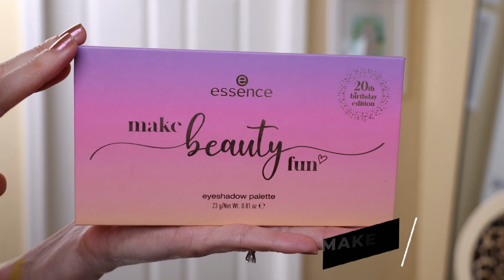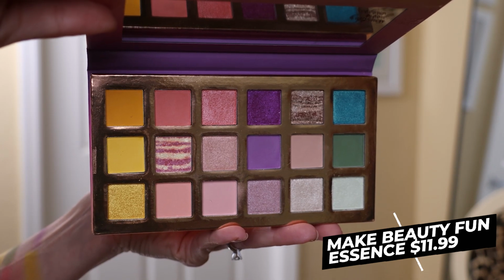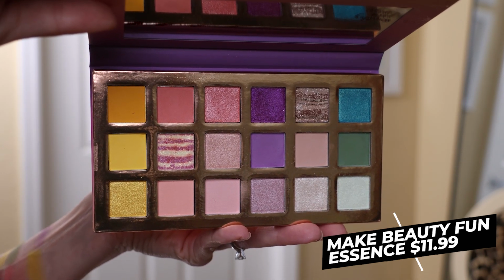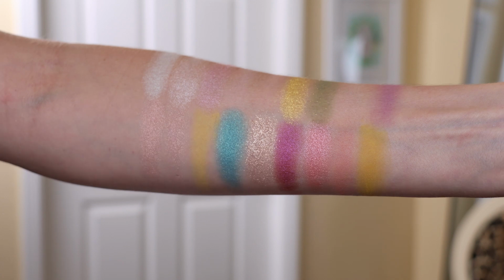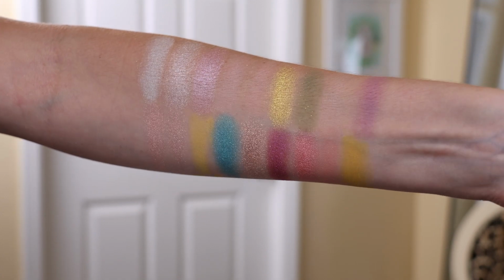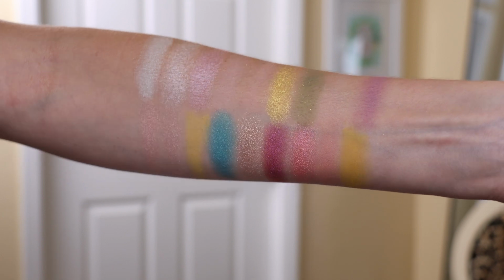All right, so coming in at number 10, this is the only palette that I consider a bad palette. This is the Essence Make Beauty Fun eyeshadow palette. This is not it. Now, first of all, when I bought this, I bought it online at Ulta, and the picture on Ulta looked so much more saturated. The colors looked more vibrant, and in person, they're very mid-tone to light shades. I'm talking more the mattes. So that's already not my preference. I prefer something that goes light to deep. So I was a little bit tricked, if you will, by the pictures on Ulta.com.